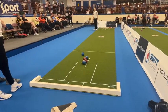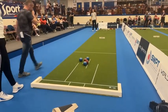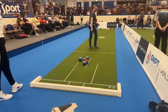Just gets a drawing on the forehand. Just a bit short on weight. A foot short in the end. Just needed to miss the bowls, come round that.